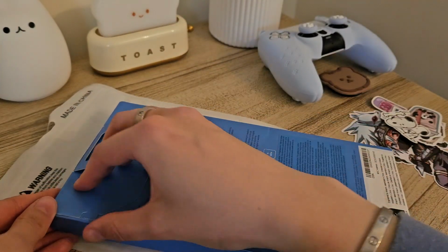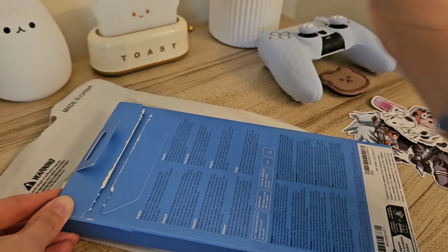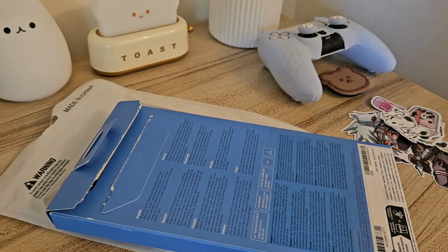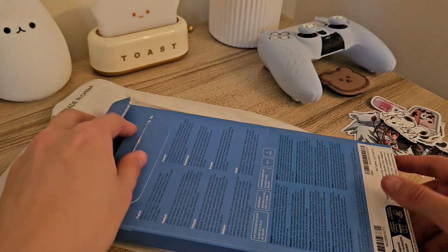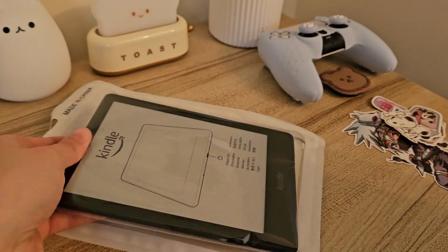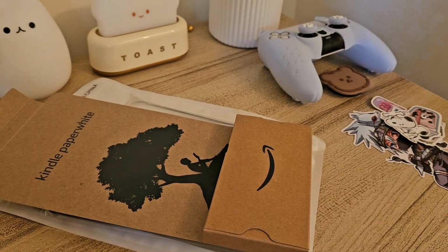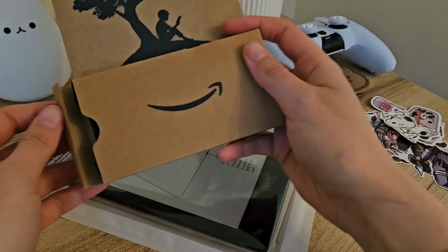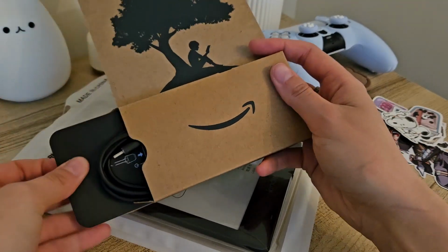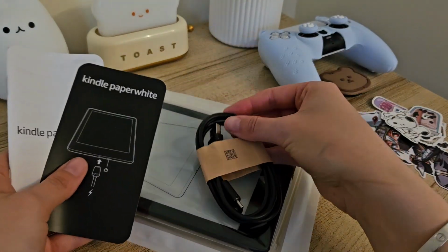If you have a Kindle or an e-reader, let me know which one you have. I was kind of torn between, I think it's called the Kobo Libra 2 and this, but in the end I just went for this. And ooh, there she is. And I went for the black one. I know a lot of people go for the green, but I thought let me go for black just because it goes with everything and I can always get skins later on.